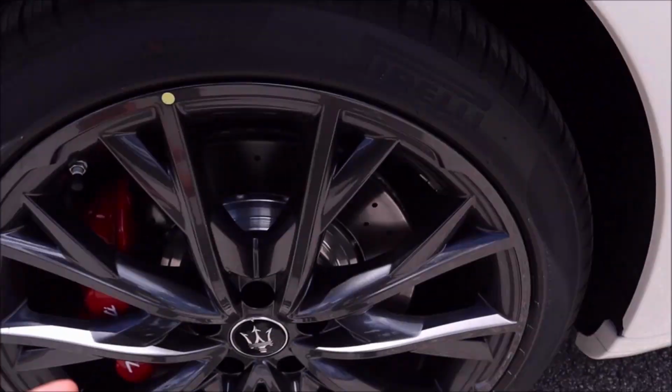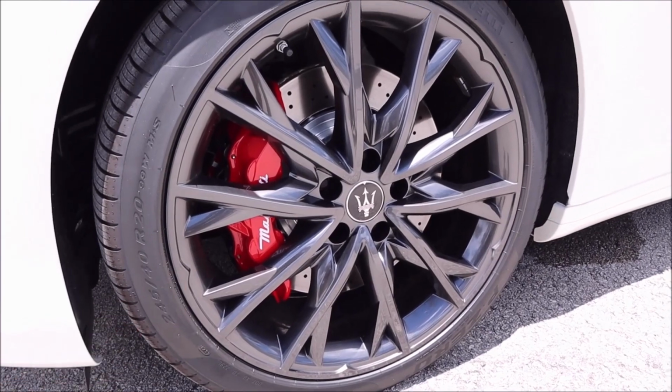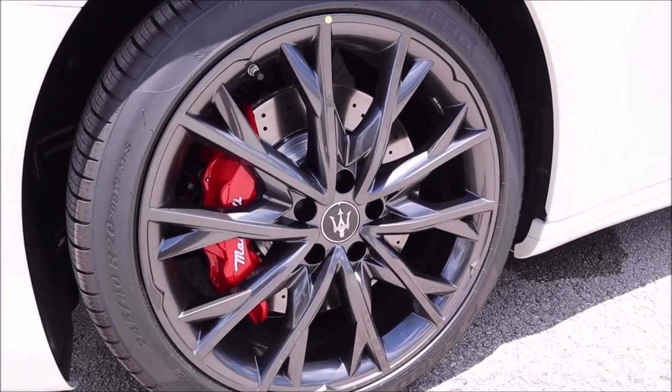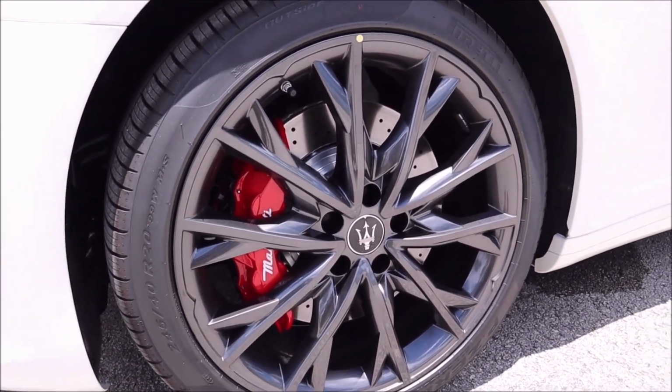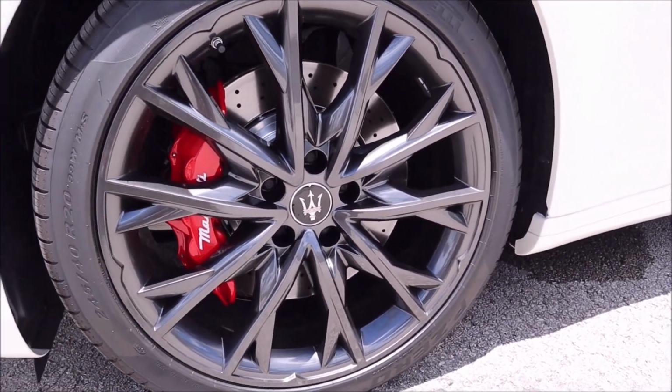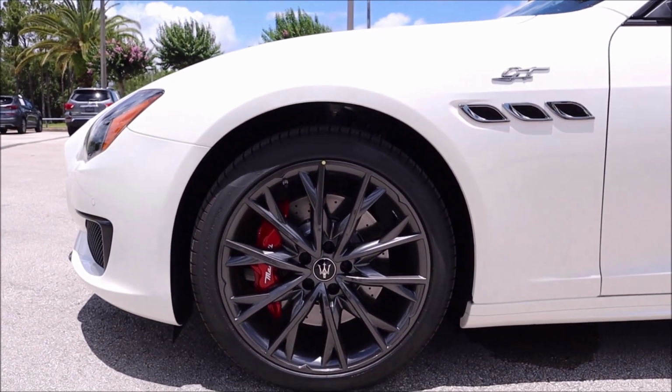Now you do have the 20-inch Perseo wheels, dark, and you have the red calipers, white script, Brembo brakes, drilled rotors there. Pirelli Zero tires, of course, what you're used to from Maserati. Looks really good for this setup. Let's step back and kind of admire it from a distance there.